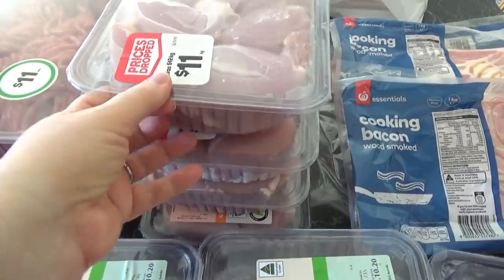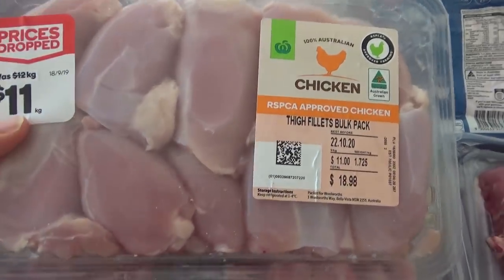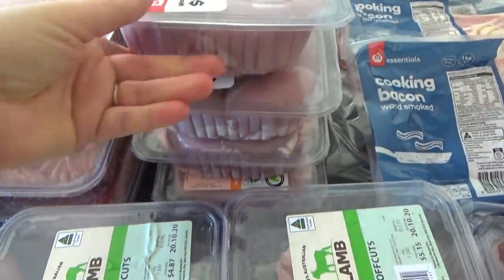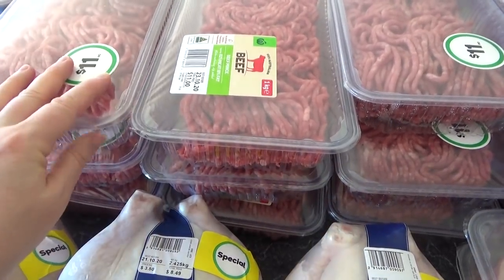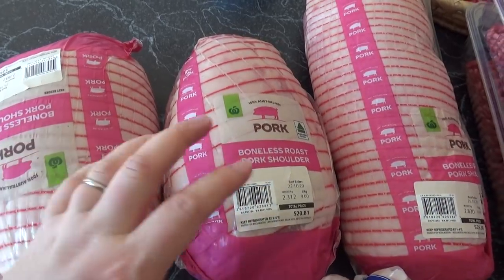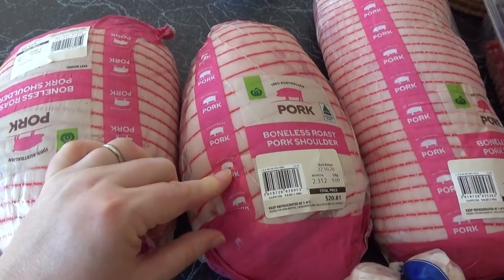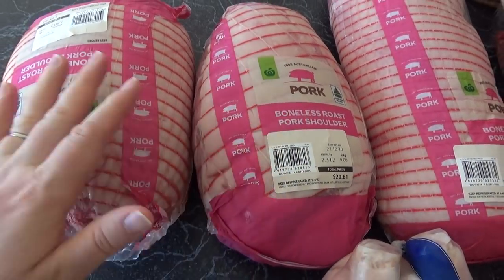So we'll see. I got chicken thighs for 2 separate meals, I believe. So this huge amount, which is a total of about 6 kilo, is for 6 meals in total. Then I got 9 kilograms of minced beef. That is for a total of 9 meals. Then I've got 3 pork shoulders. That's just going to be for pulled pork when you're ready to put it in the slow cooker. I thaw it out for a good probably 36 hours in the fridge. Then throw it in the slow cooker and it's amazing.